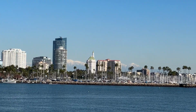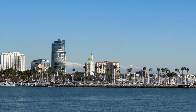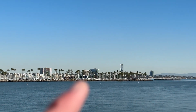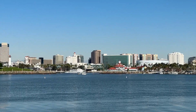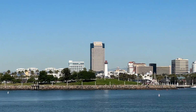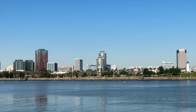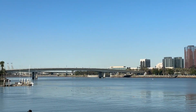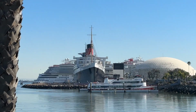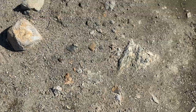Whoa, and I didn't even notice all those mountains back there. That's crazy. So the Airbnb is somewhere between this tower and this one, somewhere over here. Downtown, lighthouse. The convention center is somewhere back there. That's the bridge I had to cross, and there's the boat.